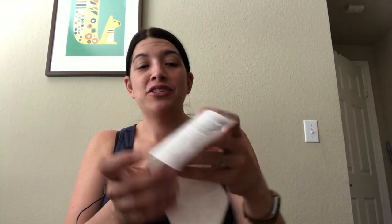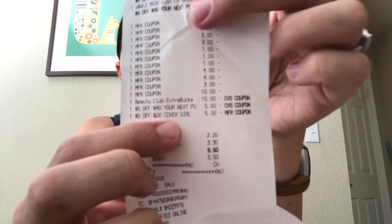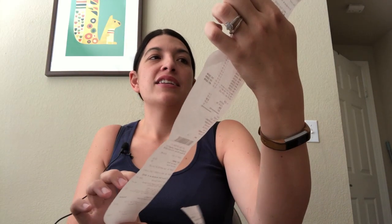But I did have that issue. As you can see, the only ones that came off were the 5 off of 40 next purchase and the 5 off of 20 CoverGirl. But this is where he forced the others through. That $10, that was the 2 for the Rimmel, the 4 for the Wet n Wild, and the 4 off of 15. So he put it through that way for me. So it worked out in my favor in the end. I just completely forgot about that 5 off of 40, and that was my fault.